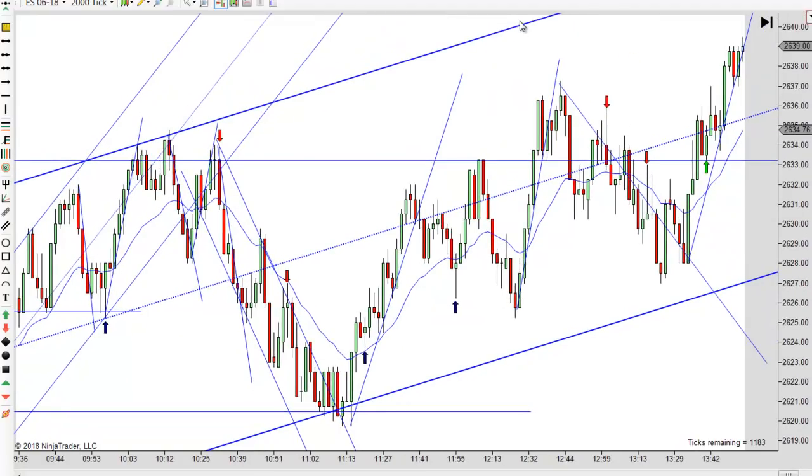You would expect prices to maybe go up here. If you measure that first leg up, and if you get a measured move up, your target is right there, and you get a perfect move up, and it starts heading down. So based on that measured move, I still would expect prices to try to go up here.